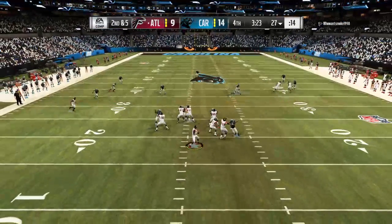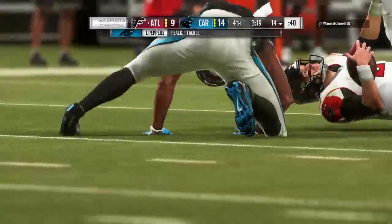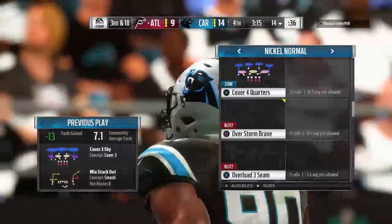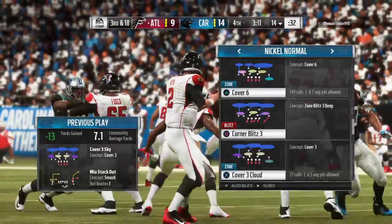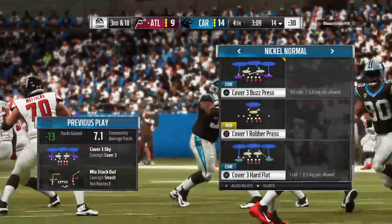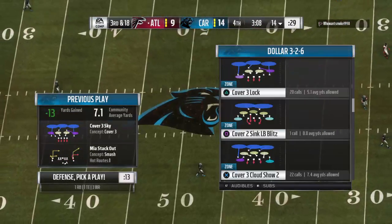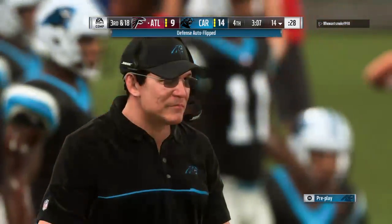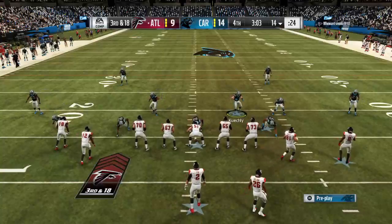To throw on 2nd down. Ryan. Pressure comes in. He's brought down. It's a Panther sack. Julius Peppers in there to get him for what will be a loss of 13 yards. So the sack pushes him back, and now 3rd and long for Ryan and the Falcons.